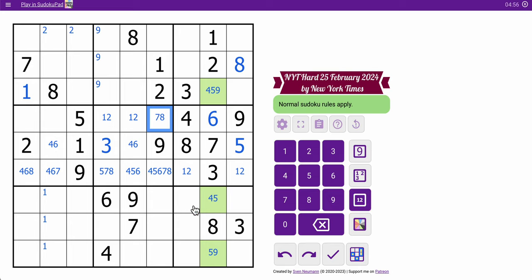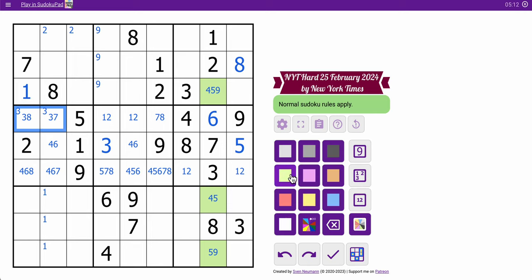I've got 1, 2, 4, 5, 6, 9. Okay, that means 3 is over there. And these two are 3, 7, 8. Mark that. I got four in too many spots here. I can't do any work on box four. That's a shame. But the middle third is done. I need to work on some other rows.